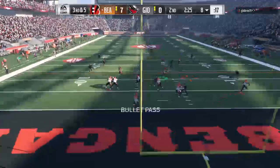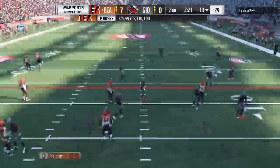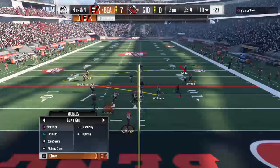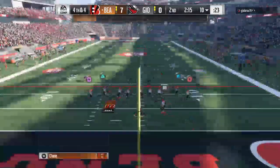Working out of the gun, Rivers. And this will be caught. Tyrell Williams. And he gets it up to the 10-yard line here. Good defense holds him to only a yard, and it'll be 4th down.